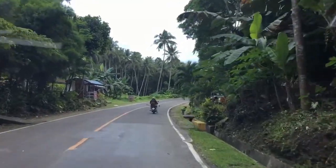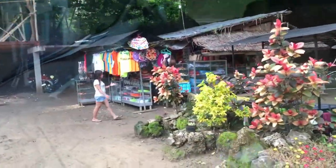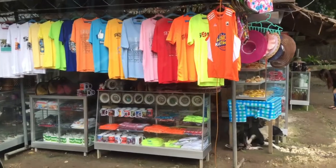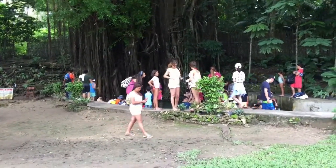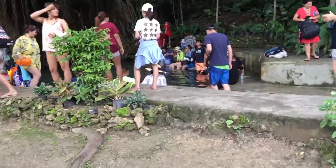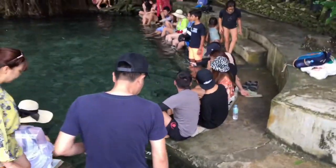So, welcome to the 400-year-old Balete tree. Also, from here, you can already buy your souvenirs, okay? Like voodoo dolls, love potions, and stuff. Alright, so we arrive here at the Balete tree. People are having a good time with the fish, because in here you can have a fish spa. There you go. These are my guests.